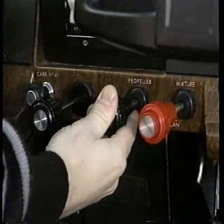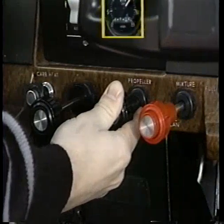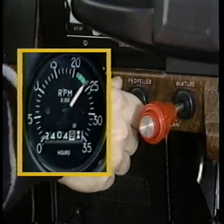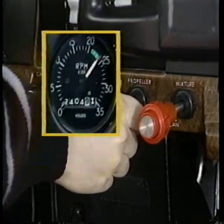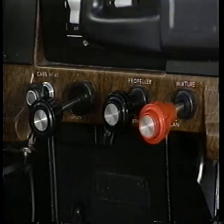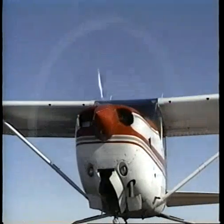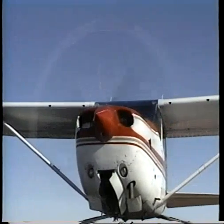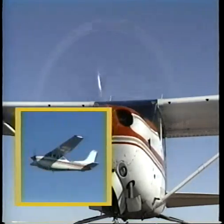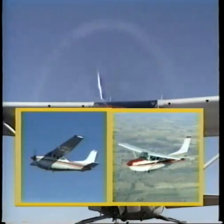The propeller control lets you change the pitch of the propeller blades, which regulates the RPMs shown on the tachometer. Your ability to select and maintain various blade angles and RPM settings for different phases of flight is where the efficiency of a constant speed propeller is measured. Changing propeller RPMs is much like changing the gears on an automobile or bicycle, where a low gear is best during acceleration and a high gear for cruise.